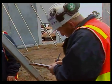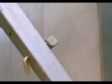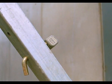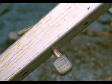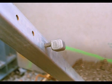Peter and Terry are concerned about the use of a bent nail to secure the brace. Brace locking pins should be provided with retaining devices to prevent the locking pin dislodging. The retaining devices should require the use of either a special tool or a key to remove them.